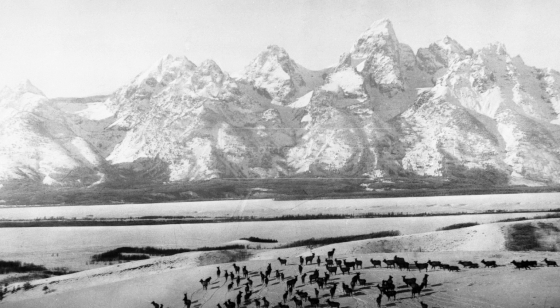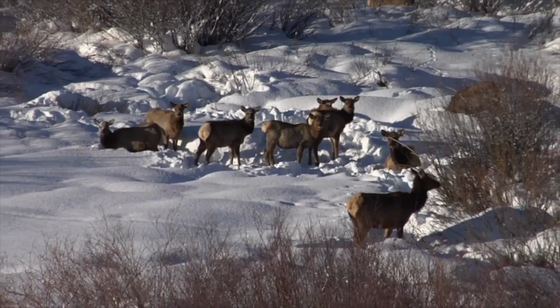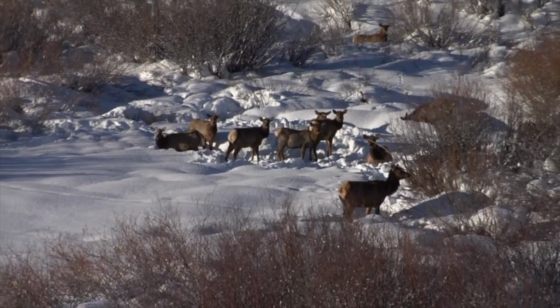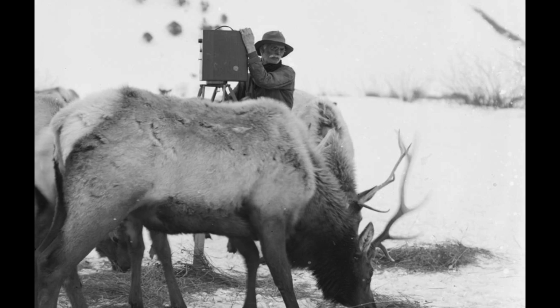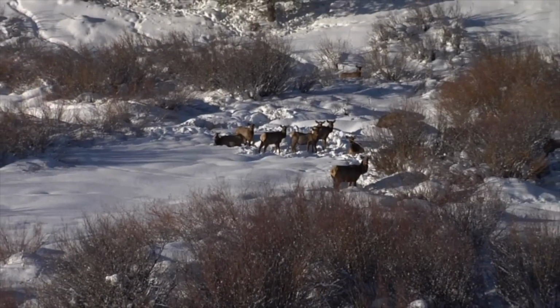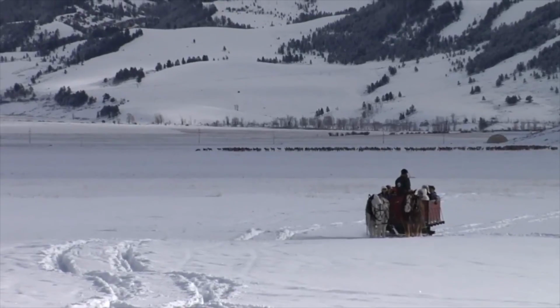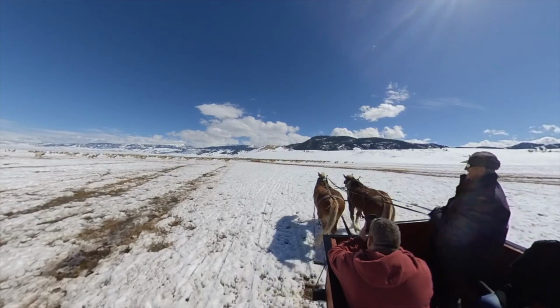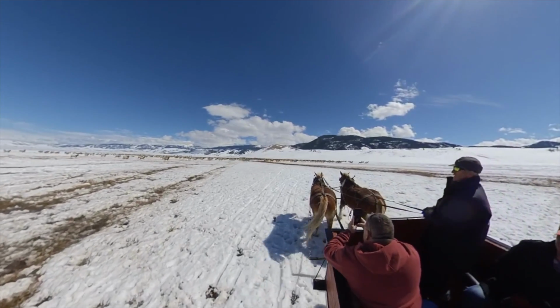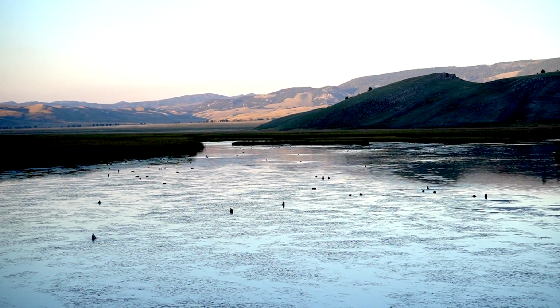But a series of bad winters in the early 1900s left many dead elk all over the place. Locals donated what hay and feed they could, but it wasn't enough, so they petitioned Congress for help. A man named Stephen Leek used his new camera to take pictures of the crisis to get the word out. Soon Congress set aside land and gave assistance to feed the elk to keep them alive in the winters. You can still see the elk in the winter and take a sleigh ride among them. In the summer, it's mostly birds and scenery.